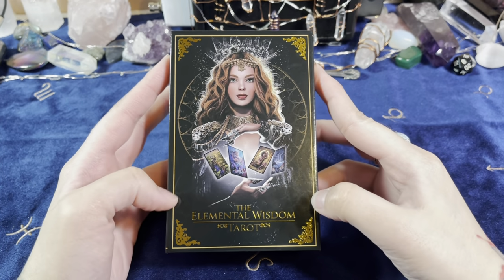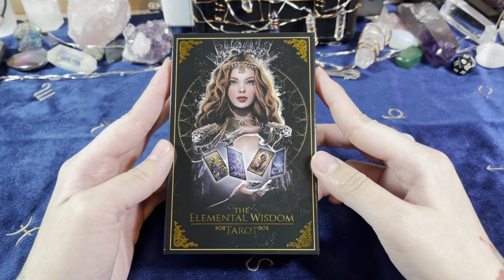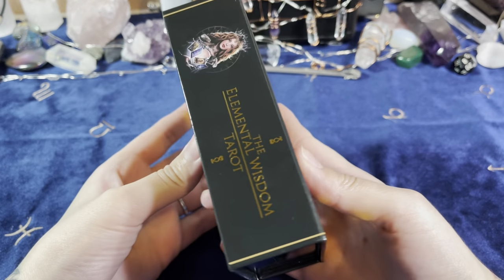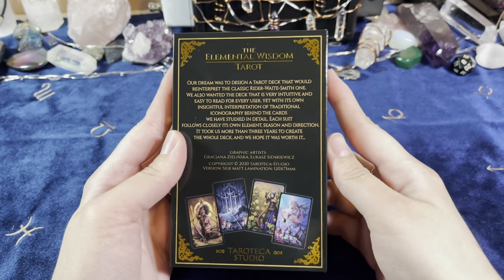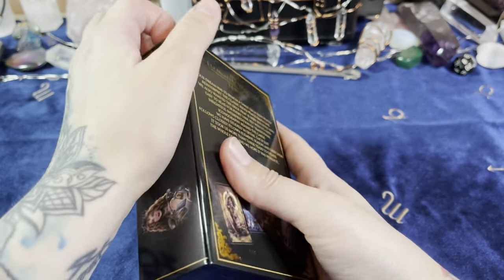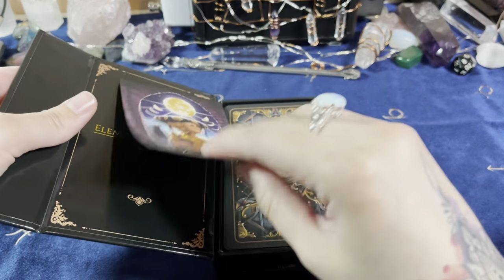Today we're going to do a flip through and first impressions of the Elemental Wisdom Tarot. This is by Taroteca Studios. See right there. And I think, if I'm not mistaken, ooh, I forgot about this card.